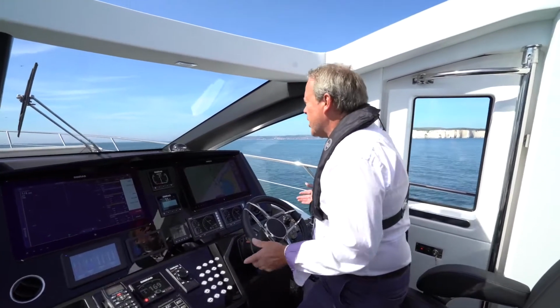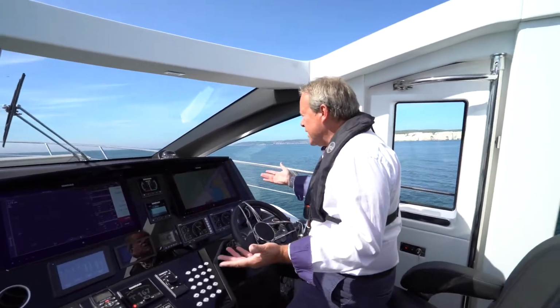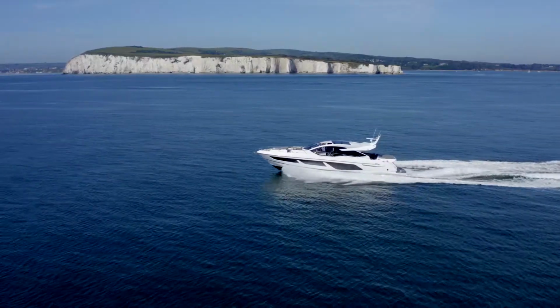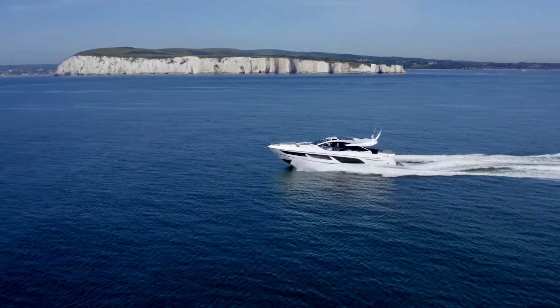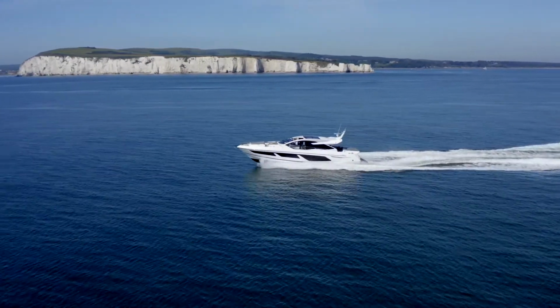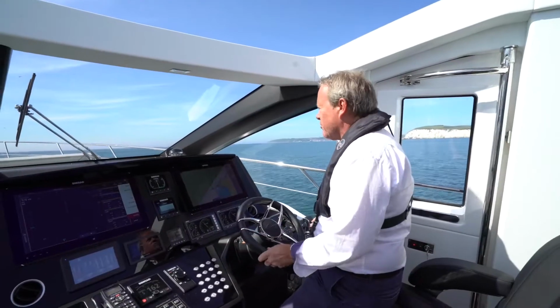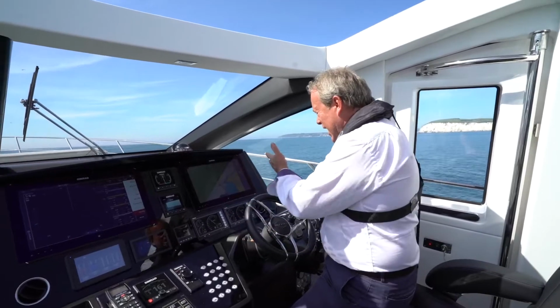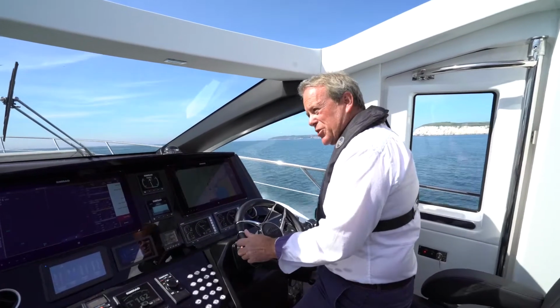So 1,800 RPM, this would be a very nice cruise for a lot of people. We're running at 23, 24 knots. I mean, it feels like we're hardly moving. I mean, it's just an incredible amount of smoothness and how quiet it is. We're burning at around about 300 litres an hour at this 24 knots. So that'll give you around about a 300-mile range.